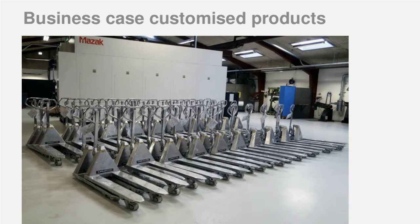to deliver 60 hand pallet trucks to one customer who's working globally. This one is unique because they had requirements that they needed reinforcement in the forks to handle 2.5 tons. They needed bogie wheels on the fork wheels because it's a rough and uneven surface on the oil rigs offshore. They need bogie wheels to go smoothly over uneven surfaces.